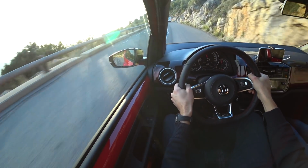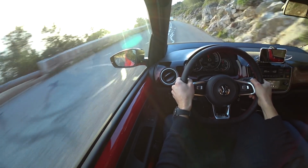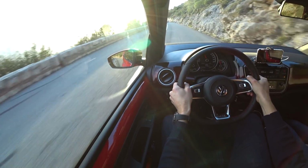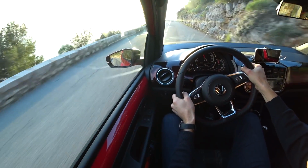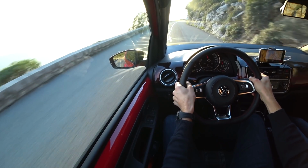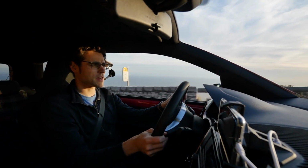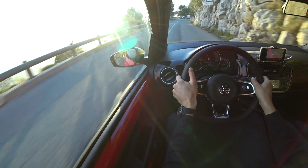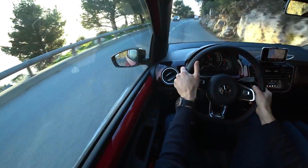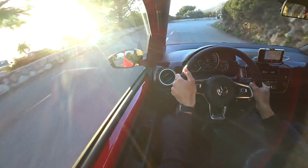But we can still drive very well here and also show you how direct the steering wheel is. It's very easy to control, but when you're going right and left, it's really a go-kart feeling with the 15 millimeters lower suspension from the Up GTI. It feels really sporty, it's a light car. Sports cars are actually also supposed to be light.